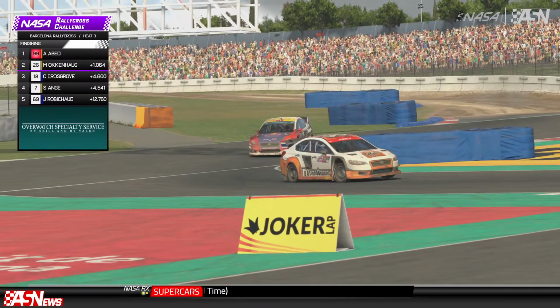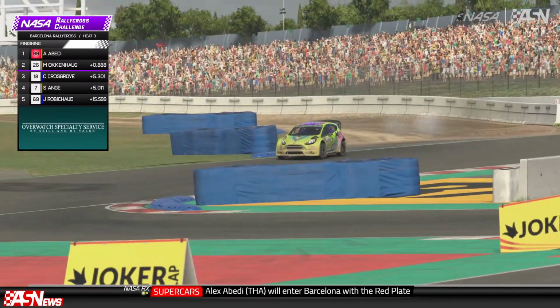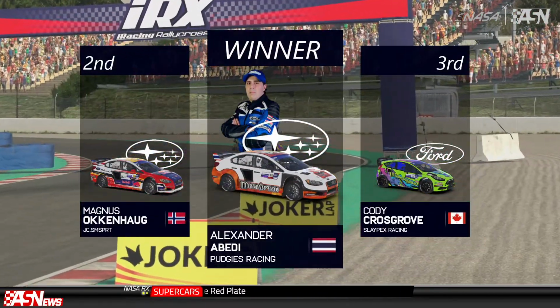I click Final over corner, real Jake quick. Barrel rolling. Final corner, Abedi wins, ahead of Magnus, who transfers. Best of the rest, Crosgrove, Angie, and the barrel rolling Jake Robichaux.